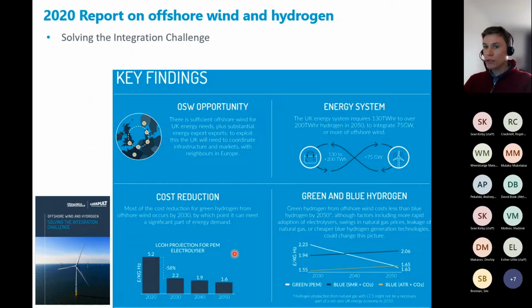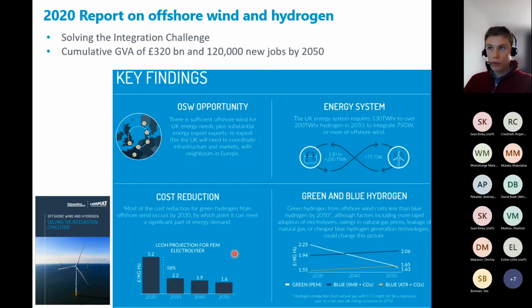In addition to these points, we also looked at some of the economics of producing hydrogen from offshore wind, and they looked really promising. The report found a cumulative gross value added of £320 billion and 120,000 new jobs potential by 2050, if we think about putting offshore wind and hydrogen together. So a really big prize there.